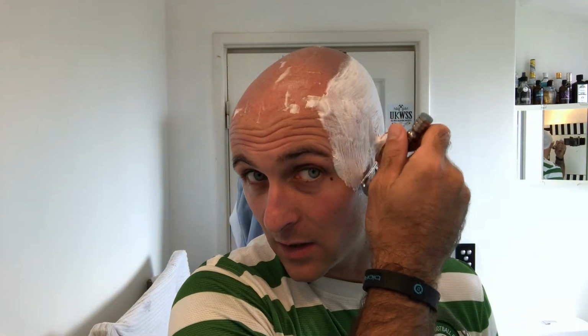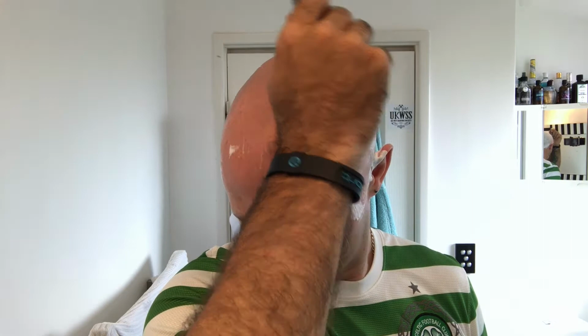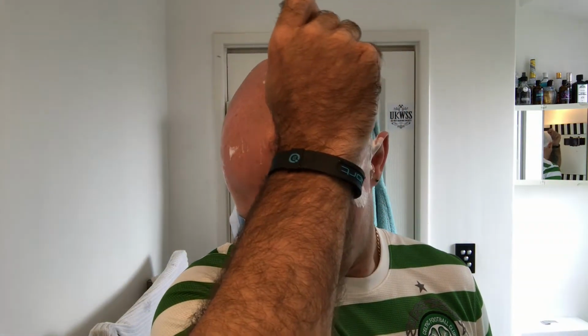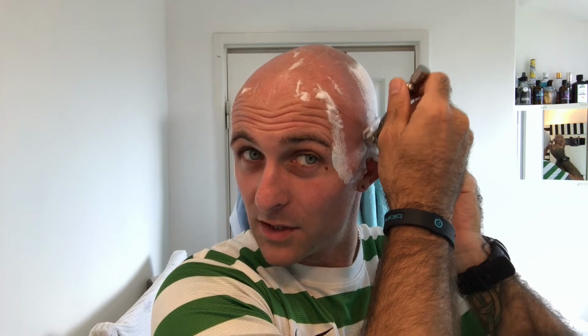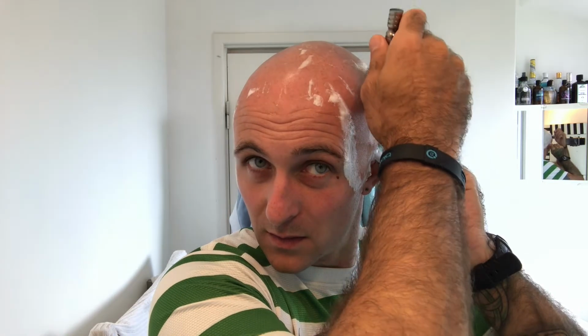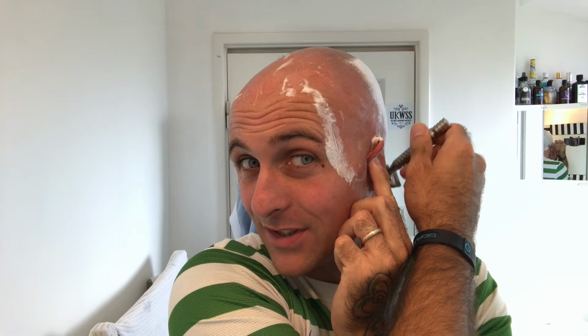And what I might do, I might try it against the grain on the back first, but I might actually do a with the grain pass on the back first and then finish off with against the grain. I think it's mainly because the blade's maybe just coming to the end, this one, which I'm a little bit disappointed about. I don't know why, because five to six shaves from one blade on your head is pretty damn impressive.